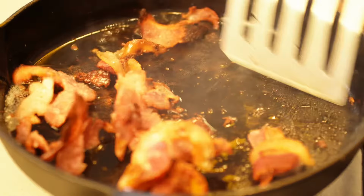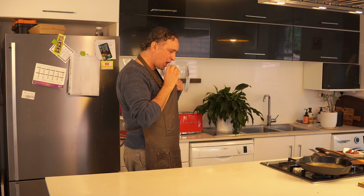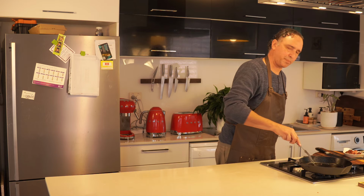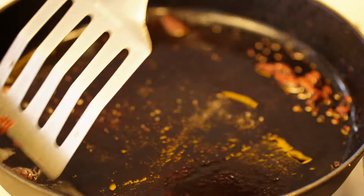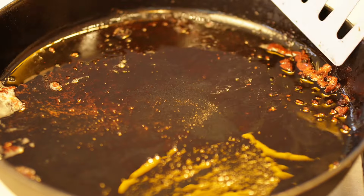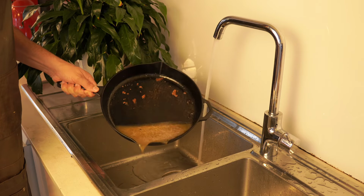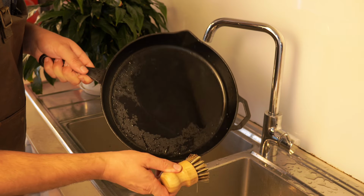What do you think? Can you hear it? And our pan doesn't look too bad, does it? Not at all. So, how do we clean it now? A quick scrub with hot water and a brush was enough to get it clean.